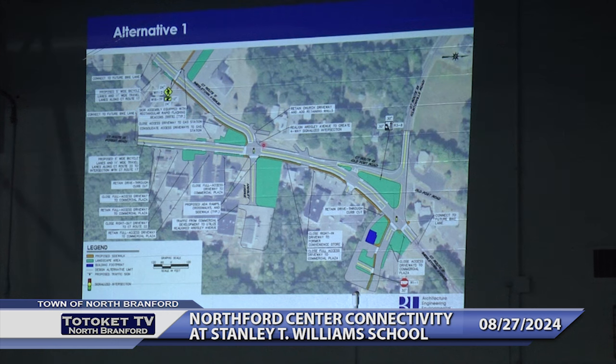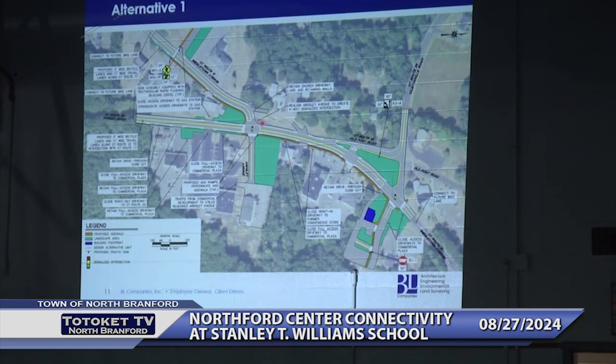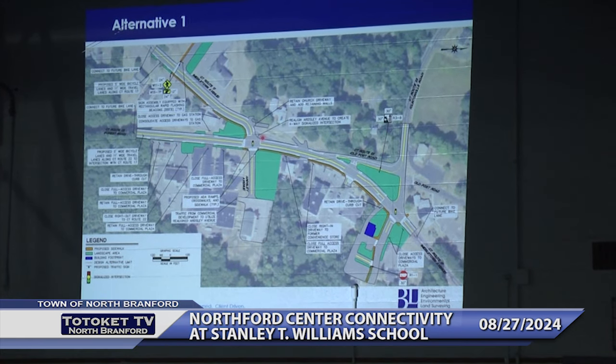So what would we be left with in this scenario? Grass or a retaining wall? There would be a retaining wall on the one side of the driveway because there are grade issues there. There would be a retaining wall, but then the rest would remain unchanged. Okay, thank you.